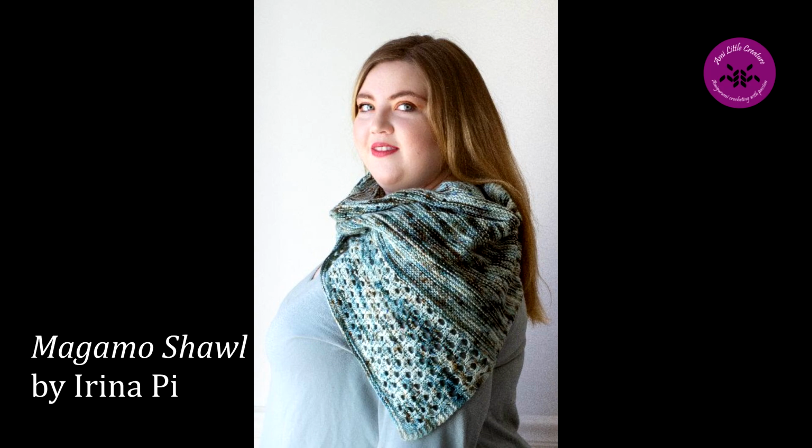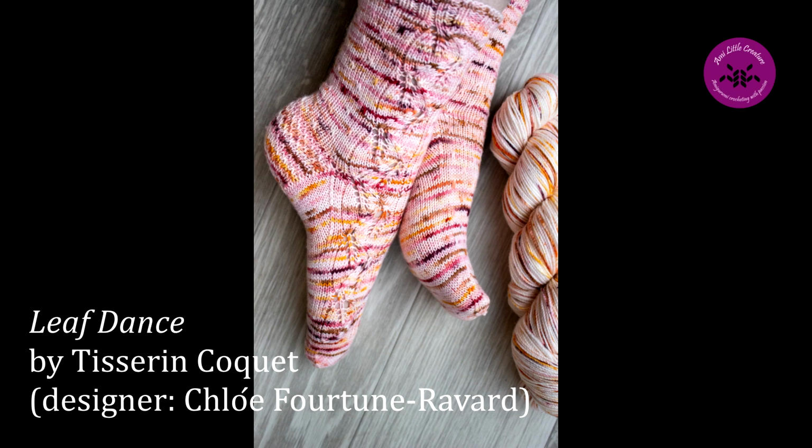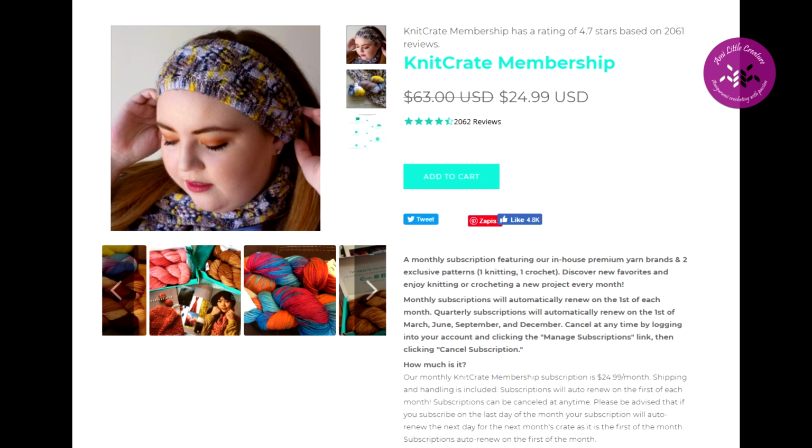And you can see the patterns. The first one is Magam Shawl by Irina P. Sorry once again if I didn't pronounce it right. And the second one is Hibari Hat and Hand Warmers by the same designer. And you can see also the Leaf Dance by Tisserine Coquet, the designer Chloe Fortune Ravard. I checked if the yarn, the colorway Tactile Dactyl, is in the shop, but it was probably sold because these yarns are limited and they are until sold out.